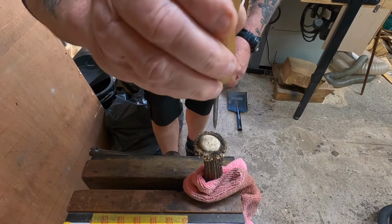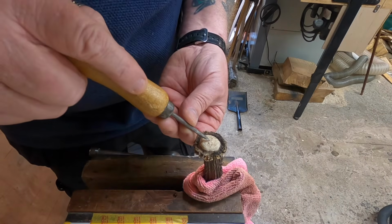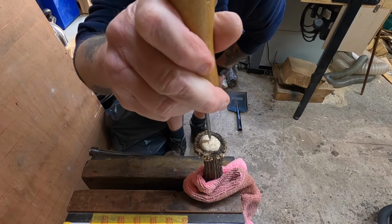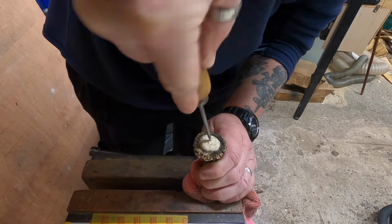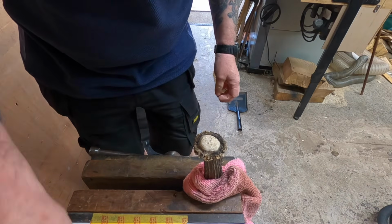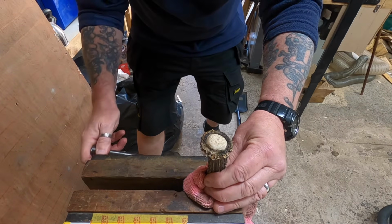So what I'm going to try and do now is attempt to drill straight down. So just eyeing up the centre, which looks to be something like about there. Put a little pointing with the bradawl, and then we'll just try and make sure we're running something like straight and level.